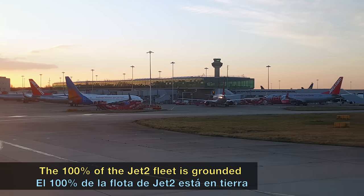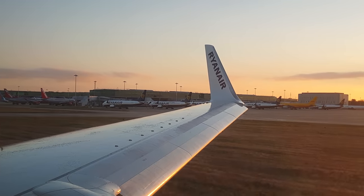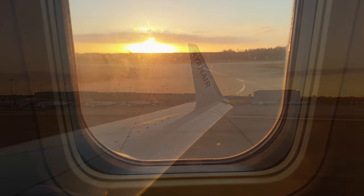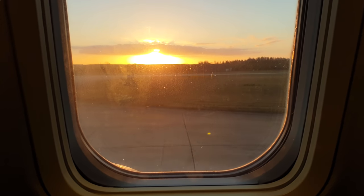Your captain invites you to read this card carefully before departure. We would like to remind you that smoking is not permitted. Thank you for your attention. Please sit back, relax, and enjoy your flight.